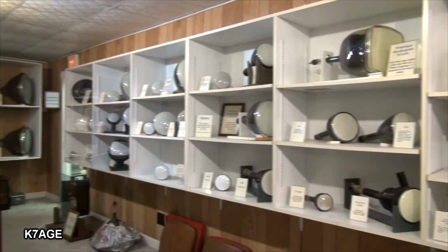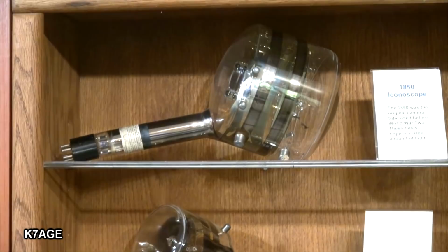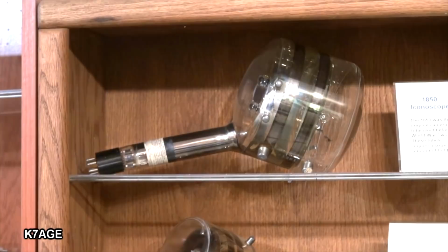Here's a good display of all sorts of camera tubes, imaging tubes. Some of these I have even used. So I have one of these. It's an 1850 iconoscope tube. It was used before World War II. I actually got one of these when I was working on some equipment at a TV station in Texas. One of the engineers had several at home, and he ran home and picked one up, and I took it home on the airplane. It survived.